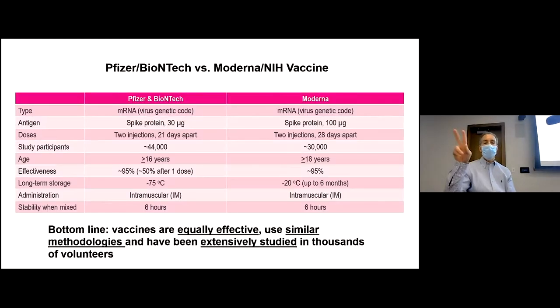All right, so to compare the two vaccines, Pfizer and Moderna, they are very similar in terms of how they were made. They both focus on that spike protein. They both require two injections. They've both been studied in tens of thousands of people. They both are given by an injection in the arm. And again, they're both extremely effective. So there really isn't a difference between the two vaccines.